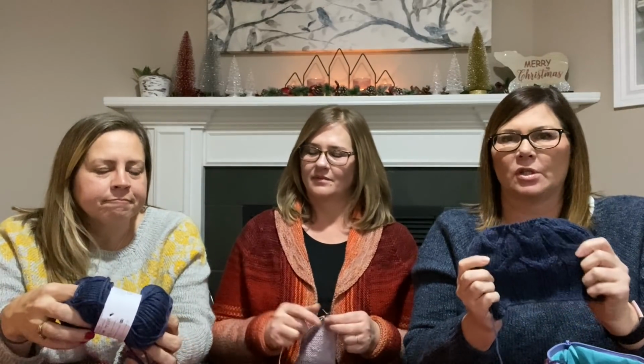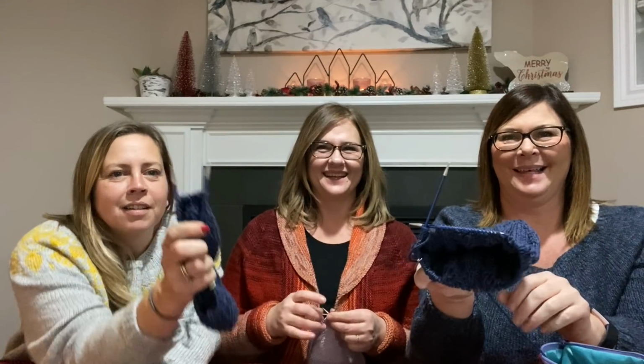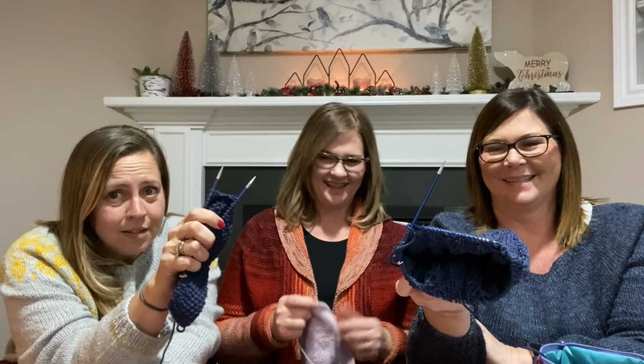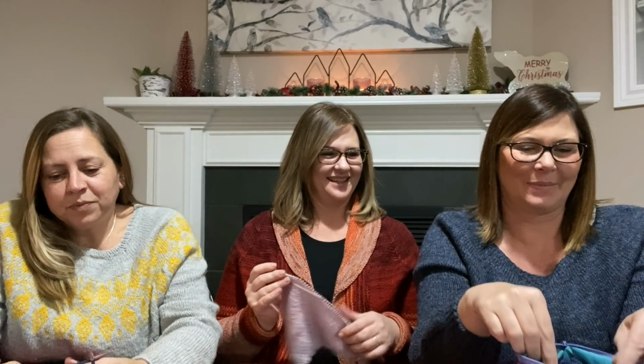It's so super soft and squishy. I love it. It's amazing. I have to give it a try. Even your needles are the same. Yeah, we're both using our Zings. Same size needle. So weird. Identical color. We are definitely knitting buddies.